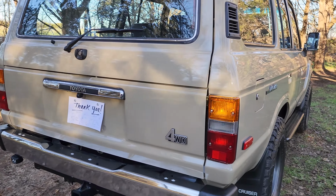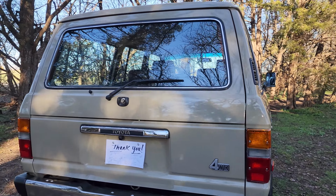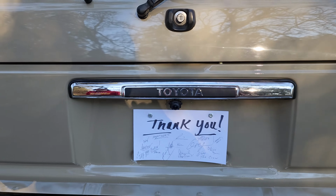We take our restorations very personal. When we're done with the restoration, everyone signs their name showing you the appreciation.